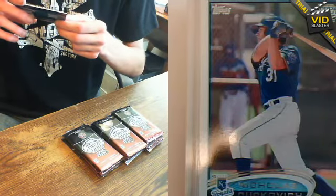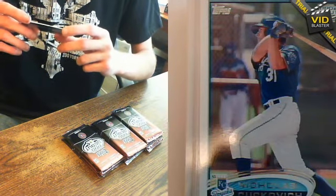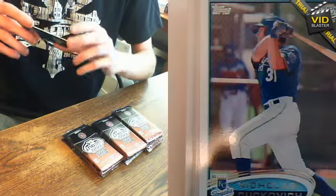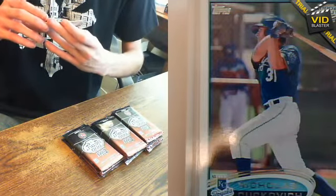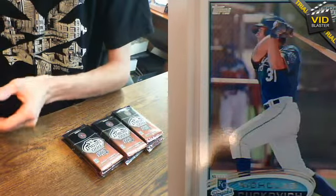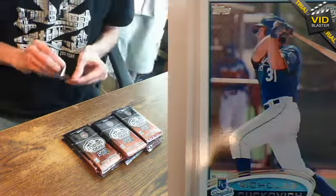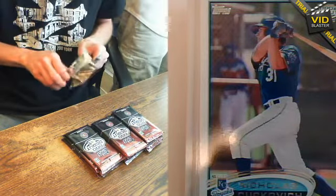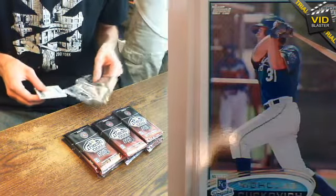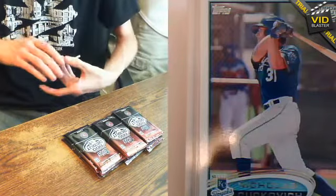Inland Empire 66ers shortstop. So I have no idea what team, whatever team the Empire is. I think it might be Minnesota. These are pretty neat jersey cards. It almost has that Minnesota Twins looking writing on his jersey, so it may be.